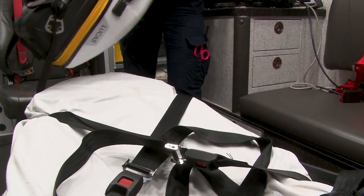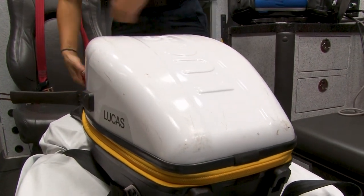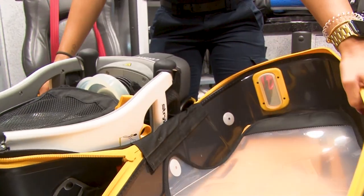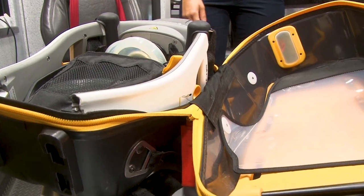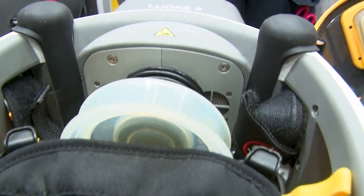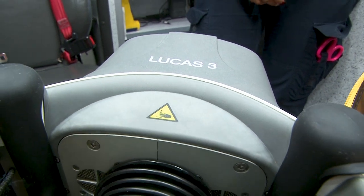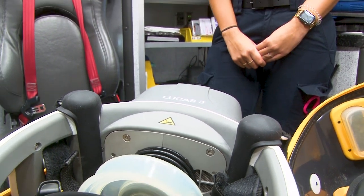So that CPR compression device, or otherwise known as a Lucas, is a very unique piece of equipment. We're very fortunate in New Bedford to be able to have six or seven of these pieces of equipment. And that's what I talked about earlier. It's almost essential that any EMS service, but specifically New Bedford EMS, have the support of its policymakers and its city leaders. So we were able to demonstrate the effectiveness of this machine to City Council a few years ago, and the City Council and the Mayor's Office were able to get us seven of these.